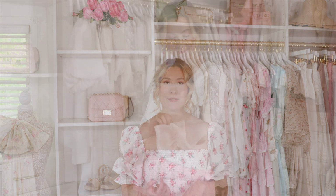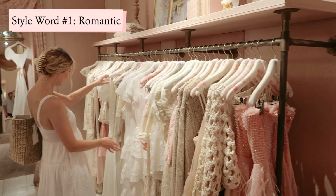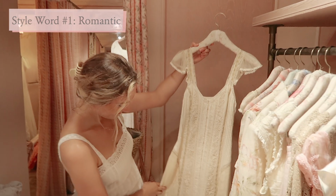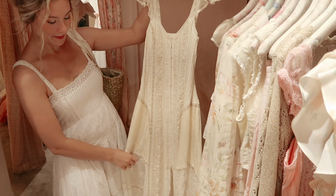I feel like these could change in the future. They're not set in stone, but as of right now, I think that these are the 3 words that really describe my style and where I'm going. So the first word that I would use to describe my style is definitely romantic. I've got lots of those flowy tops, flowy dresses. I love the lace details, all the things like that. So I definitely think romantic is a great way to start with my style words.